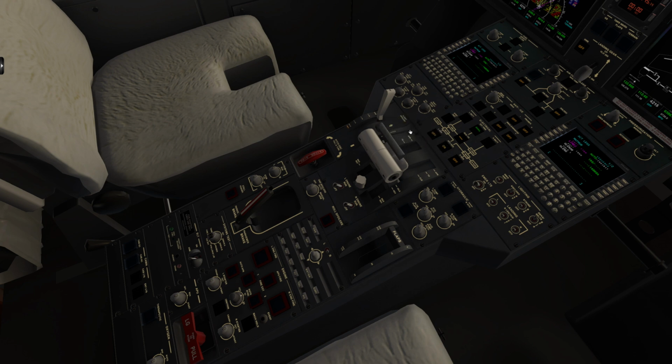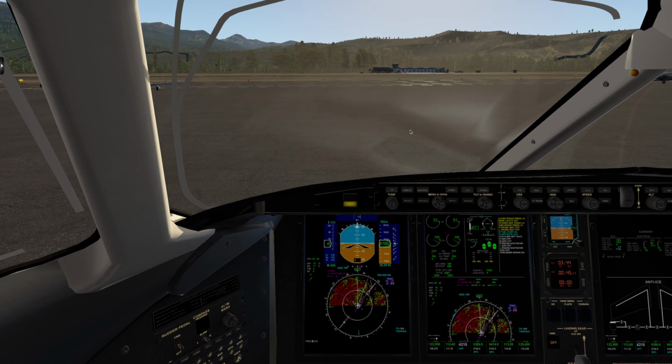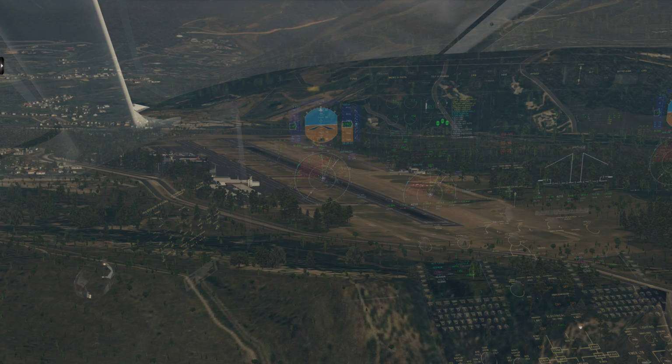And then the next line is APU off, although we'll keep that running for the moment because we don't always have ground power. Then standby instruments can come off, and we can switch the battery off because we're powered from the APU at the moment, and then chocks supplied, and that's it.